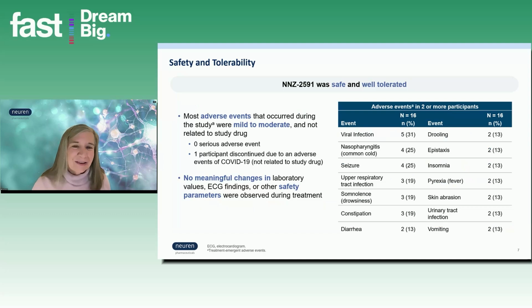So safety and tolerability in this trial, NNZ-2591 was safe and well tolerated. Most of the adverse events that occurred during the study were mild to moderate in nature and not related to study drug. We had no serious adverse events. And as mentioned, one patient did discontinue during the study due to COVID. There were no meaningful changes in the laboratory values, ECG findings, or other safety parameters observed during treatment.